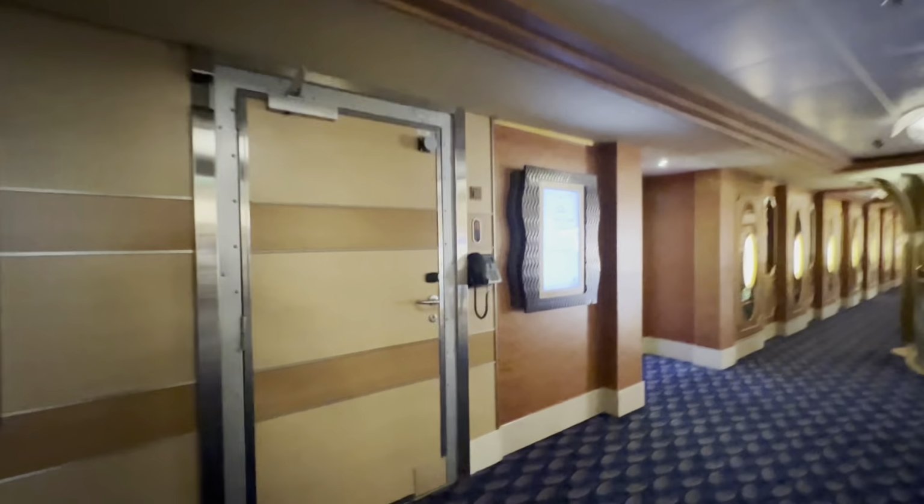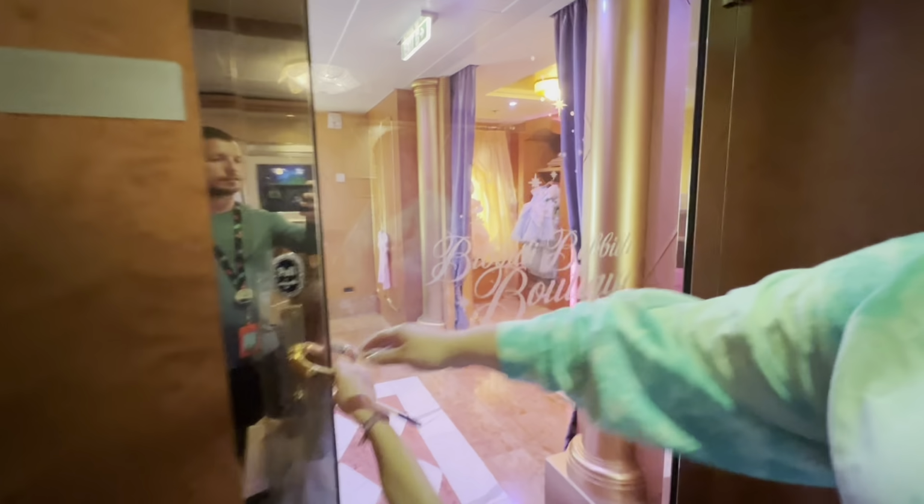All right, guys, we have made it to the Bibbidi Bobbidi Boutique. Elsa has a 12:45 service.